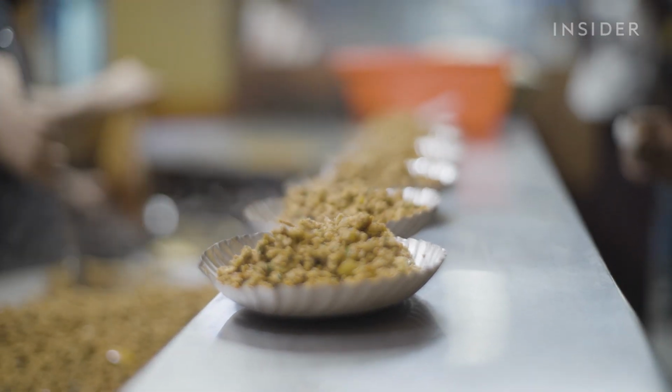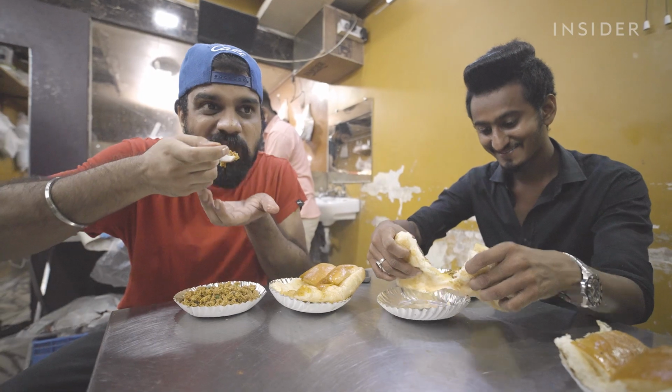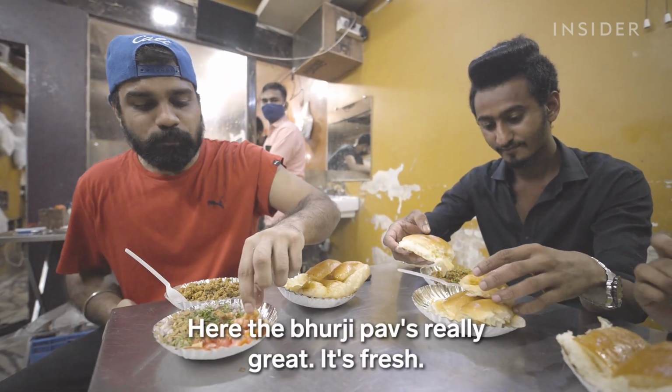Unlike scrambled eggs, egg bhurji isn't limited to breakfast. It can be eaten throughout the day. In fact, this stall attracts its largest crowds between 10 p.m. and 3 a.m.